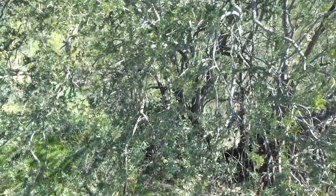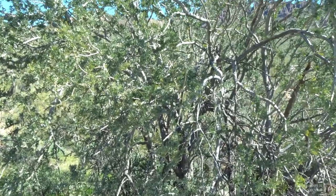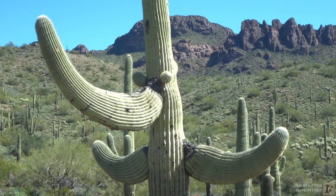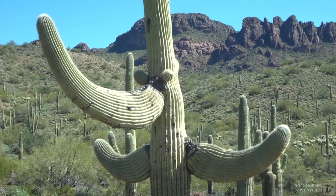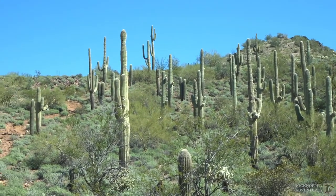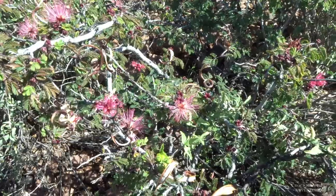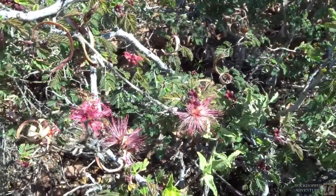And this is an ironwood tree. They can live to be over 1,500 years old. Some of the saguaros out here have anthropomorphic qualities, like this one, which looks like a character out of Star Wars. Did you know that saguaro cactus can live to be over 250 years old? Here's a cute set of twin saguaro cactus. I'm not sure what this plant is, but with its little flowers, it's pretty.